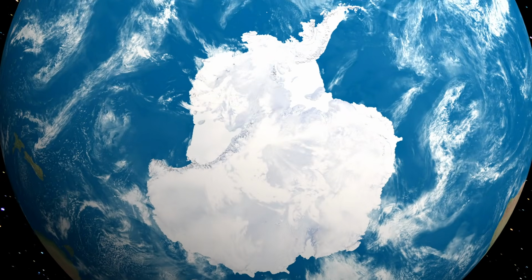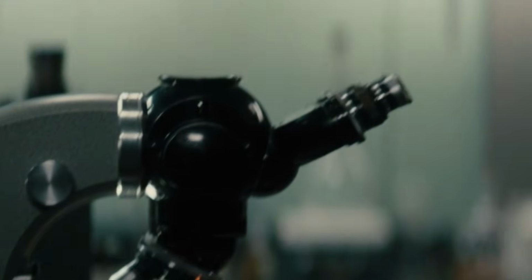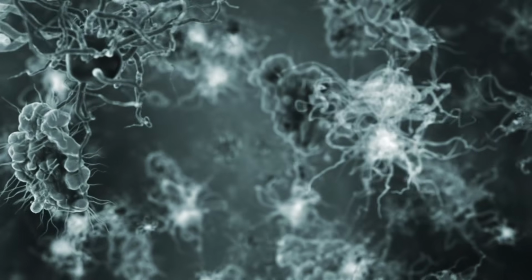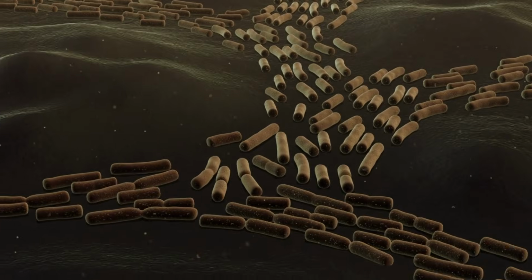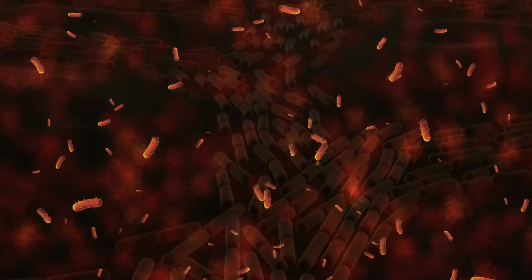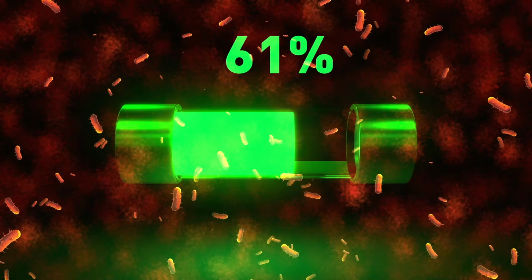There's also Lake Williams. In 2014, scientists made a lit discovery there. They found a thriving colony of microorganisms nearly a mile under the ice. Those tiny creatures never saw sunlight or fresh air. Instead, they used methane and ammonium as energy to grow.